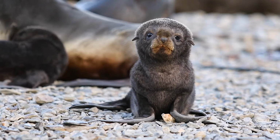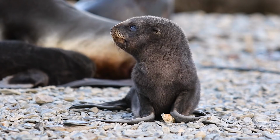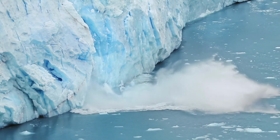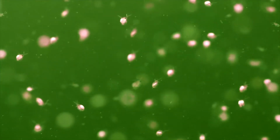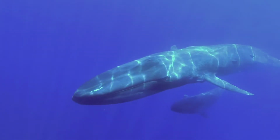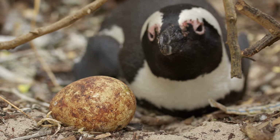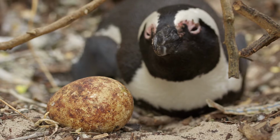This connectedness between the ecosystem means direct pressures such as fishing for Antarctic krill, as well as the indirect pressures of climate change, which disproportionately affect the smallest organisms, mean that this can have a massive subsequent effect on even the largest mammals. In Antarctica, the West Antarctic Peninsula is the part that's changing the most rapidly.